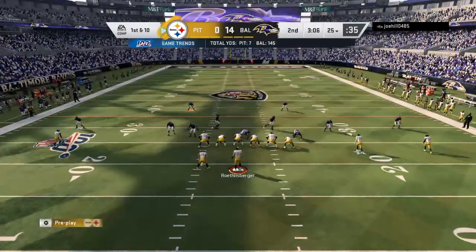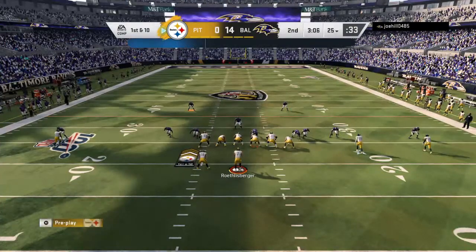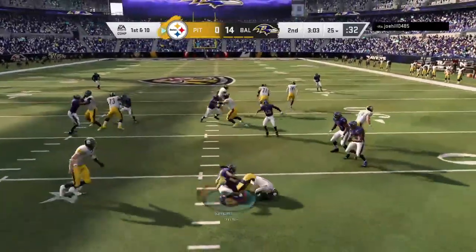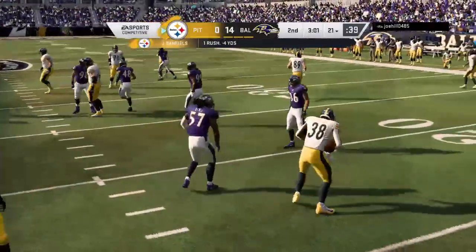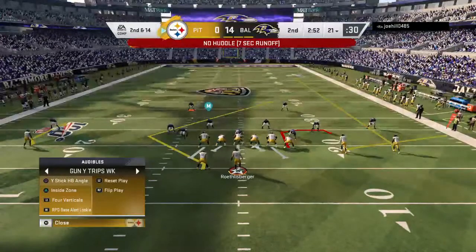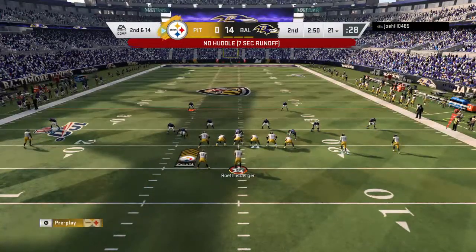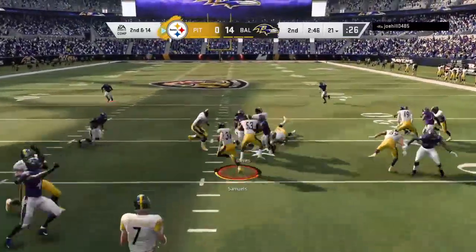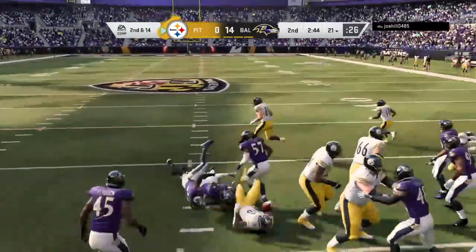The Steeler offense here about ready for their next drive. Already down 2 touchdowns here in the first half. This becomes a pretty important drive, doesn't it? It certainly does, and a lot of the teams script plays. We know that, right? They have a script to start the ball game, and typically those scripts go between 12 and 24, 25 plays. Down 2 touchdowns early.